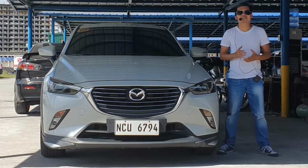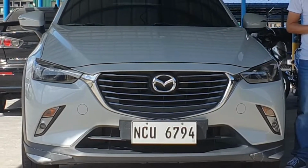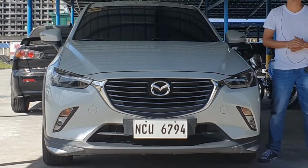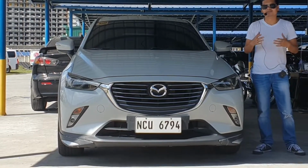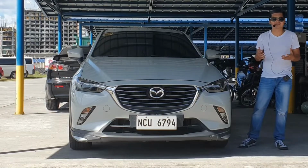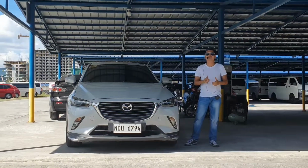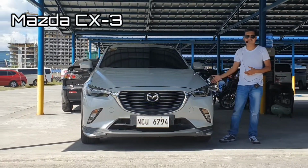Alright guys, this car we're about to feature is a quality repo car and is absolutely one of the most beautifully designed compact crossover SUVs we have today here in the Philippines. It is registered, and in this video we're going to take a look at its exterior and interior condition, its mileage, and we also try to test drive it just for us to get a much better feel of this car's overall condition, make sure it's really worth your hard-earned cash. So without further ado, let me introduce to you our very own Mazda CX-3.